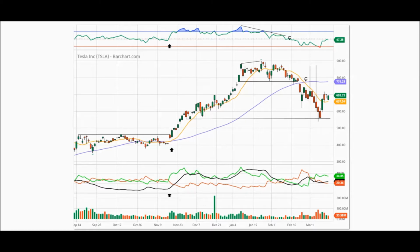We can see that it has been moving from mid-September all the way straight across to mid-November. It was in a consolidation pattern. And once it broke out through that pattern at around $460, that was the buy signal. We also see here that the 10-day and the 50-day had crossed. The stock was above that, so that was a buy signal.